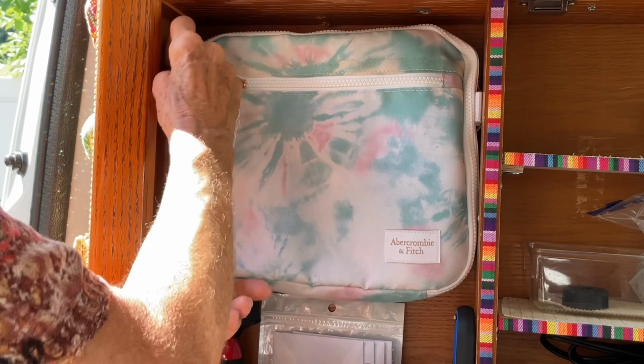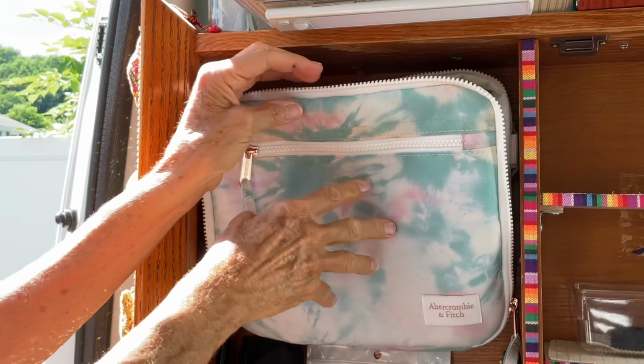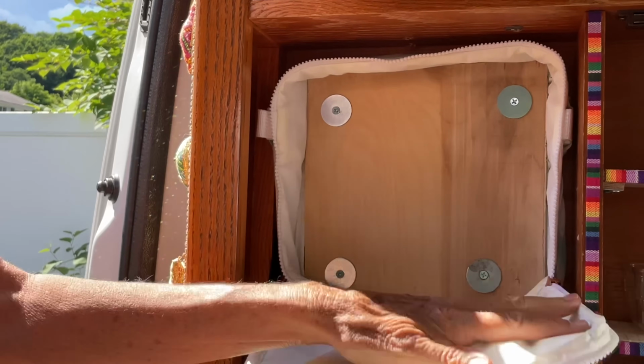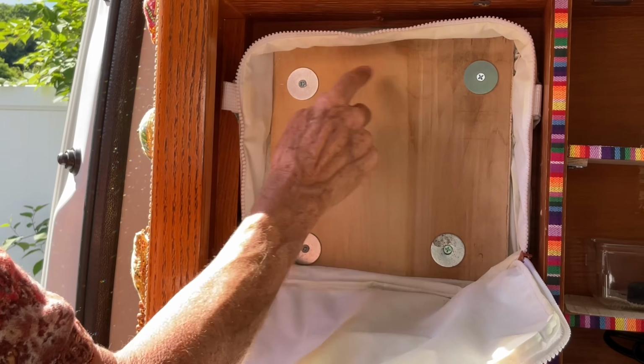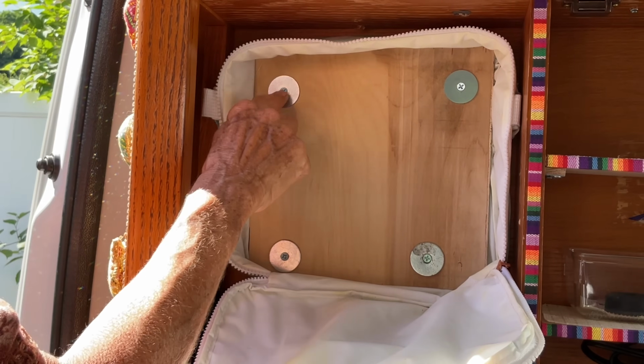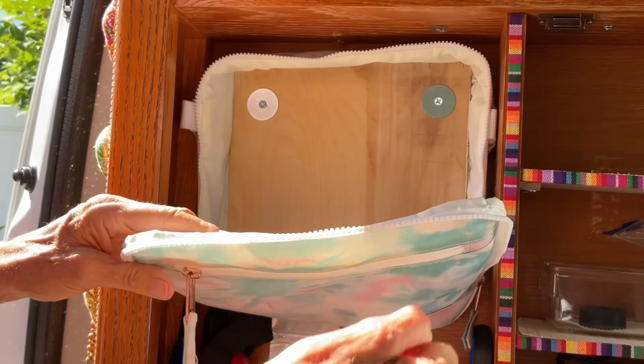I'll show you how I attach this. So I can just open the zipper like this. It's not very convenient to get to, but I'll put it with things that I don't need access to all the time, you know? So this is what I did. I just cut a piece of scrap wood and I put four screws with washers right on the back of it. That's gonna keep it from sagging.